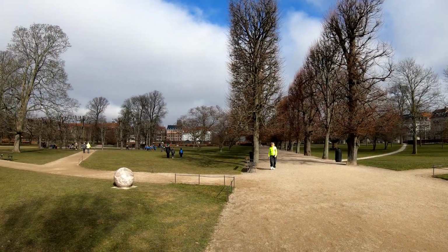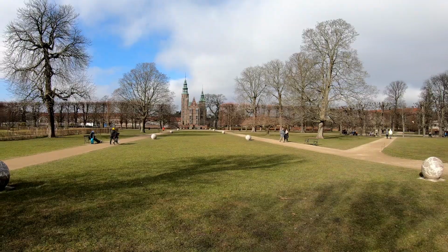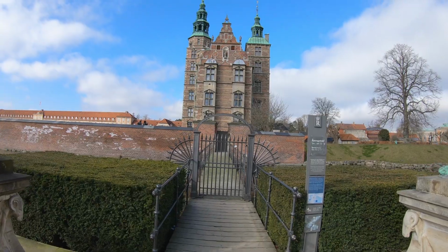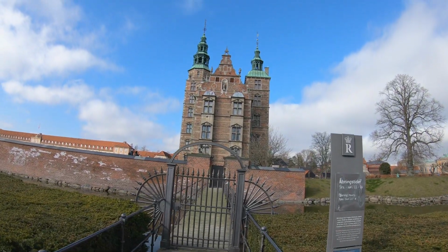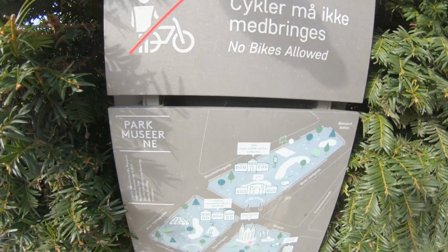We though pushed on a few streets further north, where you will find Rosenborg Castle. So, a short walk from the Rundetaarn. We're now at Rosenborg Castle and the sun's come out for us. Perfect timing. So Rosenborg Castle, not Rosberg as I incorrectly pronounced, is yet another royal residence and dates back to 1606.